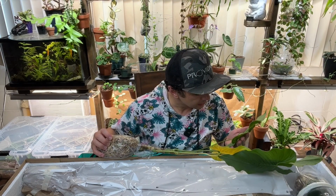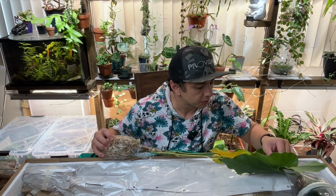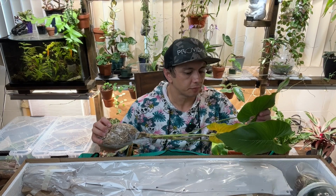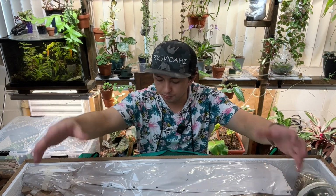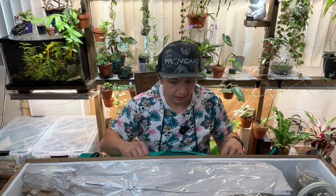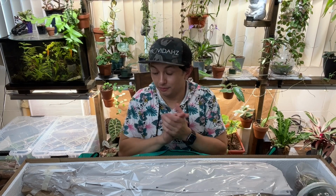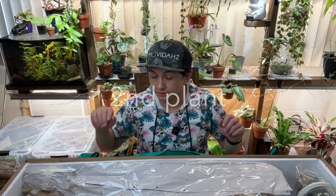Are we looking at any pests here? I don't see any pests. I do see a lot of white residue, which to me looks like sulfur treatment. And maybe they do that as a prophylactic when they ship. I'm not sure. And it may not even be a treatment. It may not be a sulfur treatment or any treatment. Okay, so that's plant number 2.